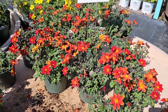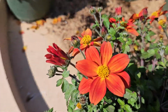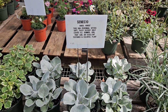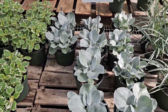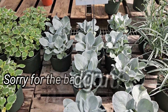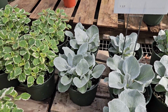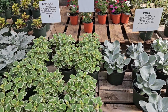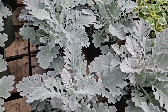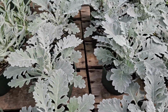This is pretty. Biden's. Look at the color of those. I saw this for the first time last year. Beautiful. I love that silvery gray. I gotta send this to my son. I think he'd like this. Also here, some more Senecio. This is called Winter Whisper. I love these in the garden.